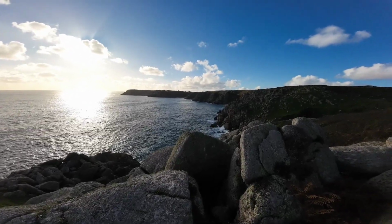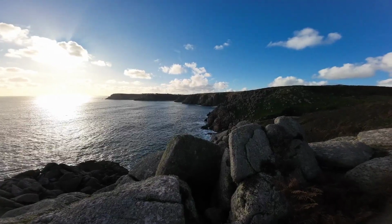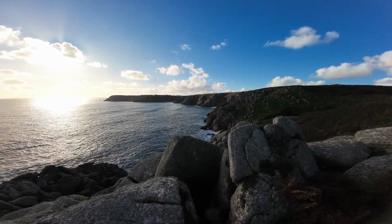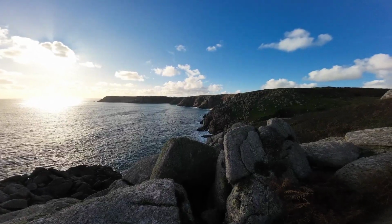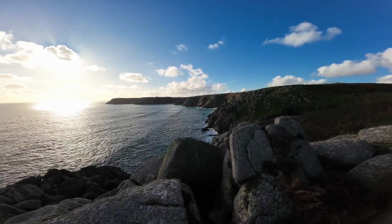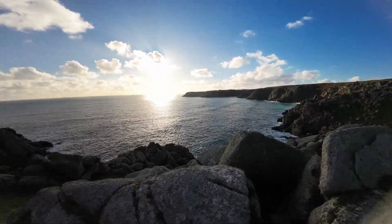Now, there's a couple of beaches over there. One of them is renowned to be a nudist beach, and the way down to it is very precarious. We've never been down there before, so I'm going to wait until I get a crew member available so we can actually give that a go. That will probably be next year, more than likely. I can't foresee us doing that this year, to be fair.